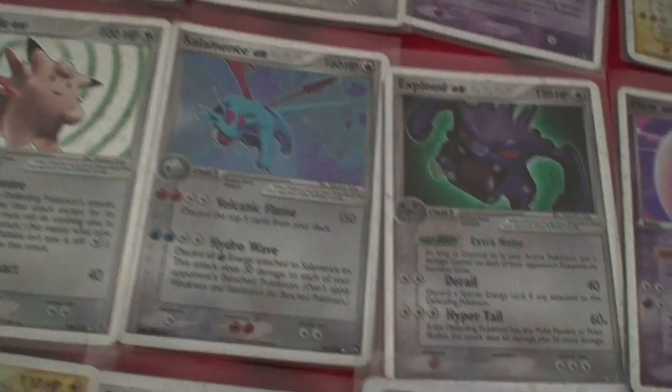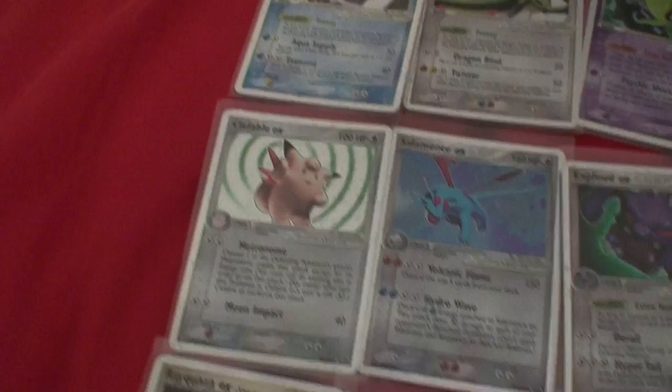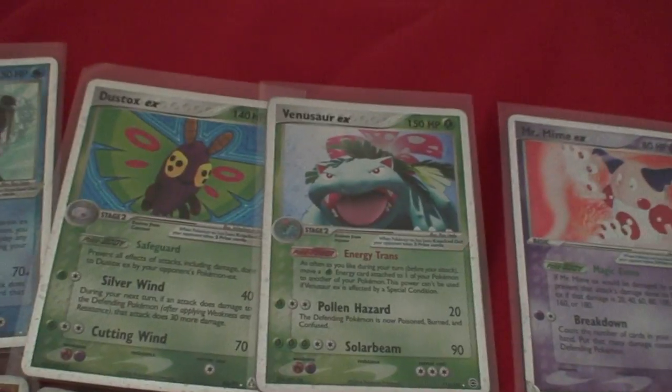Exploud and Salamence are both mint. Clefable, you got a bend right there. So I'll give you 25% off on that one, or if you want to make me a best offer, whatever. Mr. Mime EX, bend. Everything else, perfect.